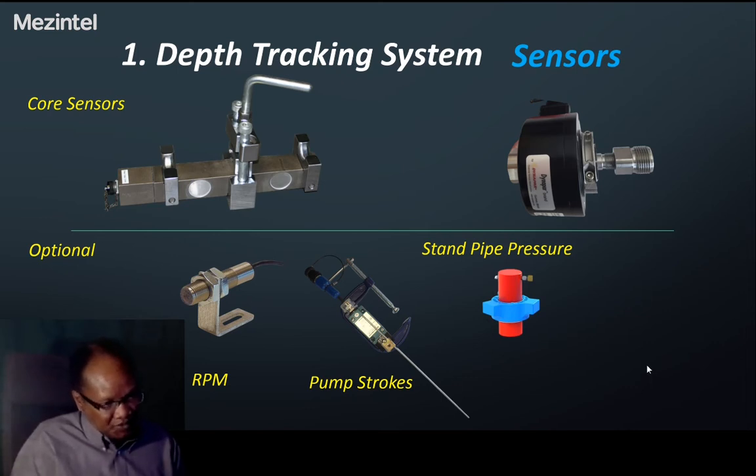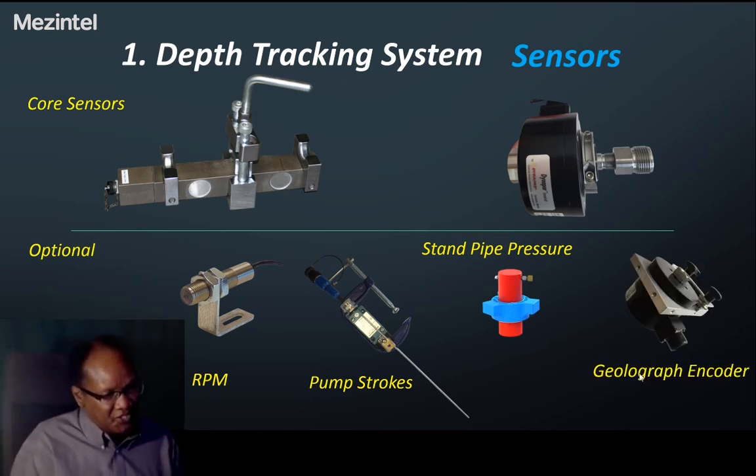The other sensor, finally, is the geographic encoder attachment, and this one is just a modified encoder which has this geograph fixture, the purpose of which is to measure the linear movement of a cable. It will translate that into rotation of the encoder and henceforth the bit depth. This configuration of the encoder sensor is typically used on truck mounted rigs.